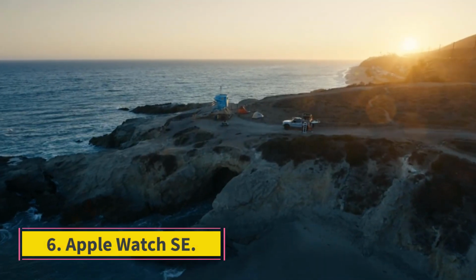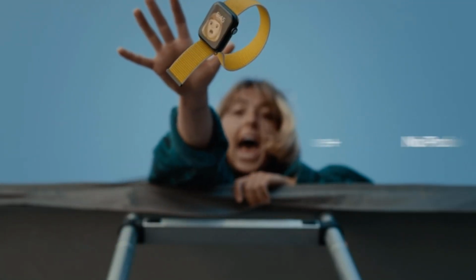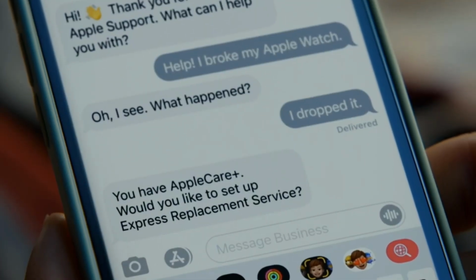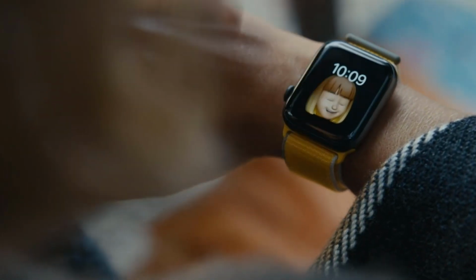Number 6. Apple Watch SE. The Watch SE is the smallest and least expensive smartwatch in Apple's lineup. Except for an always-on display and a few health sensors, ECG, SpO2, and temperature, it includes almost all the same connectivity, safety, and fitness features of the Series 8 for $150 less.